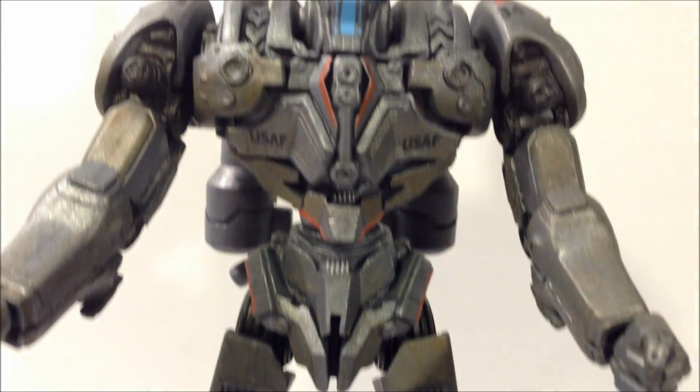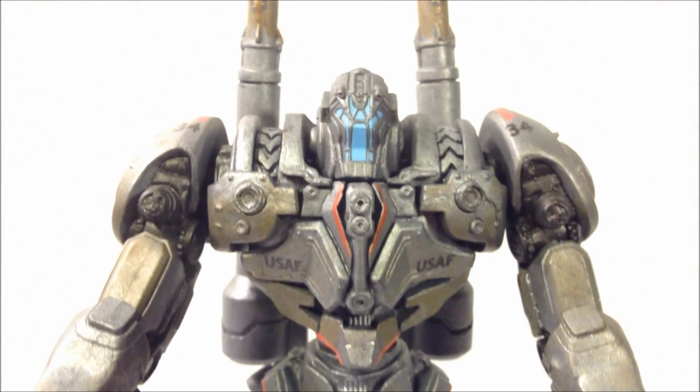Let's get him out of packaging and have a closer look at him. Alright, so here we have the Jaeger Coyote Tango outside of packaging. Really, really nice figure. And a quick backstory on this guy.